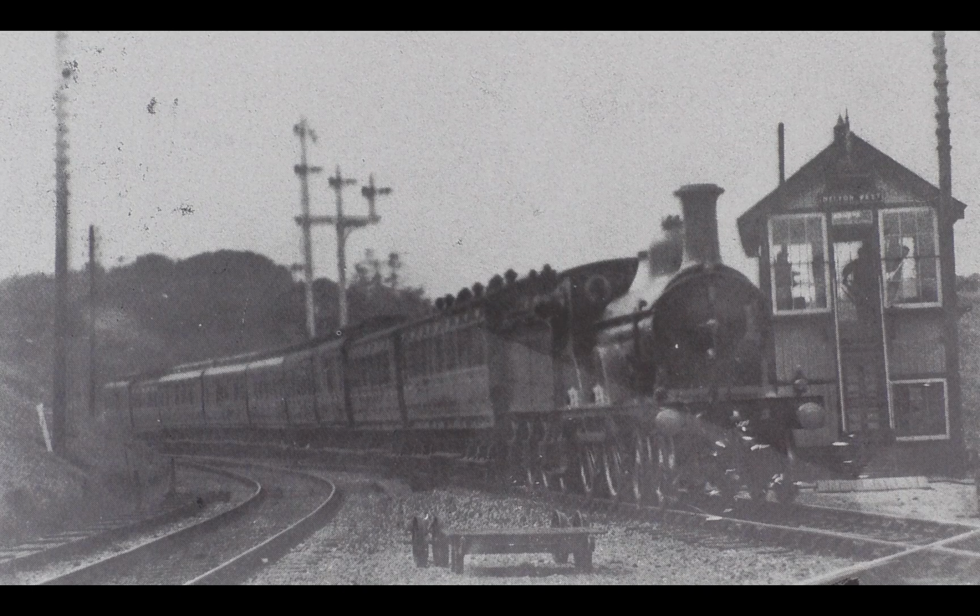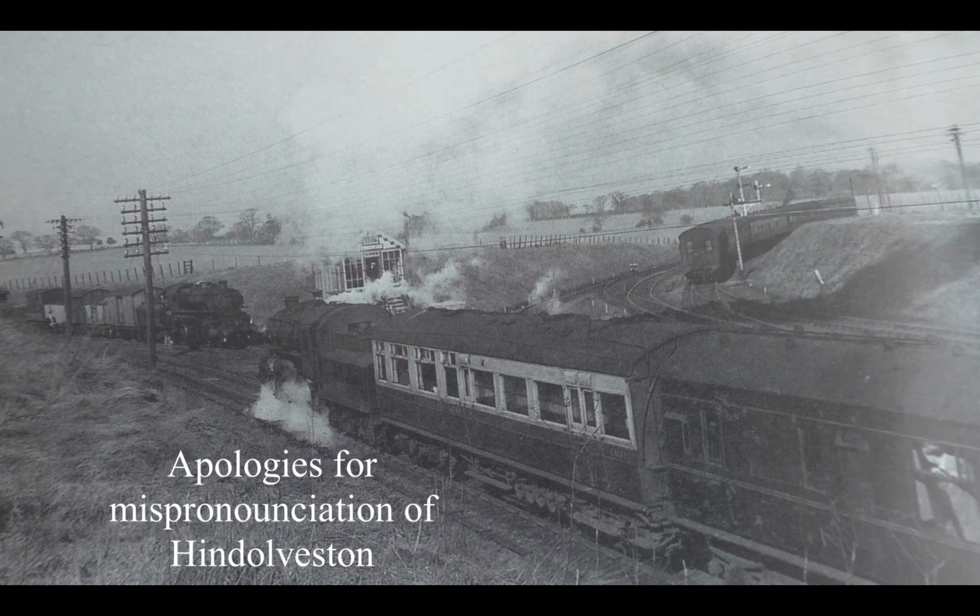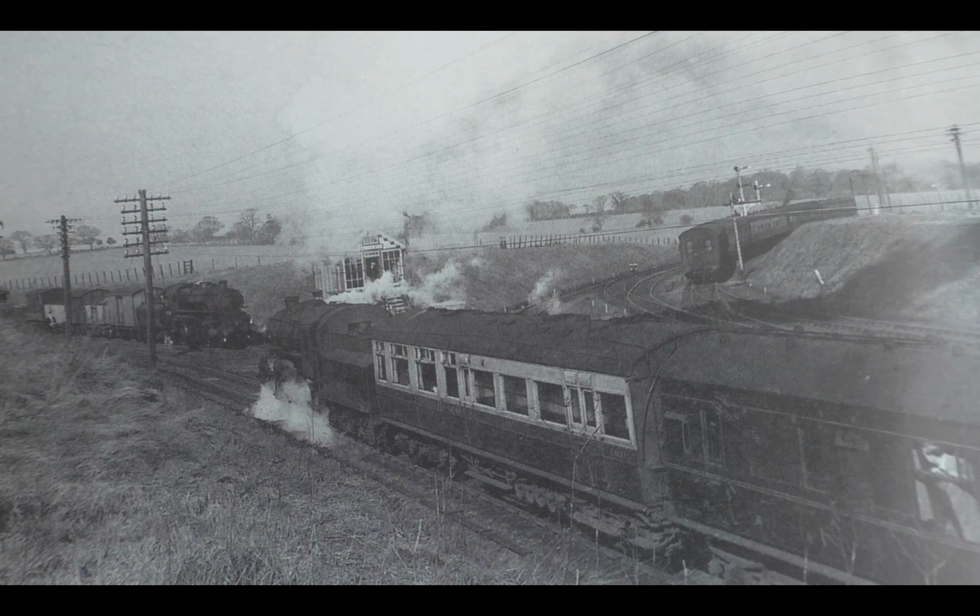Now before I go any further, here is an old picture of the West Junction where the lines to King's Lynn and Cromer diverged. And here's another picture taken from Hindleston Road, which actually went over the railway at that time. It's now all been altered and it's all on the same level. The train on the left is coming in off the King's Lynn line, and the one on the right is on the Cromer line.